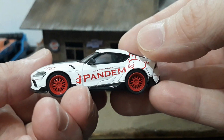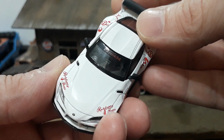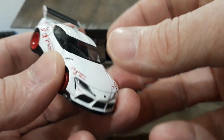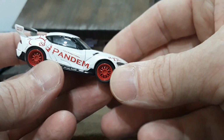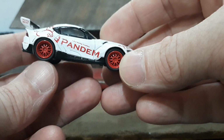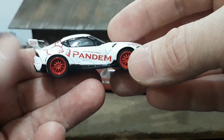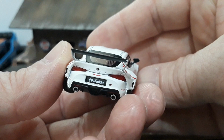So same typical Pandem tampos and such, and then your Rocket Bunny Pandem above the headlights. Then you have acrylic headlights, nice detail with the Toyota emblem. Rubber mirrors, which are really flexible and durable, which is nice. Your red trademark Pandem style wheels, which are the honeycomb-like centered wheels. BBS style, however you want to refer to them. But those are the common ones that you see on Pandem cars.